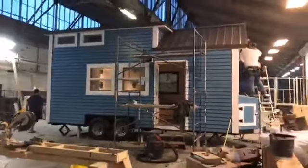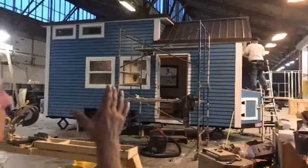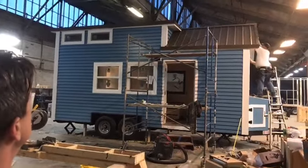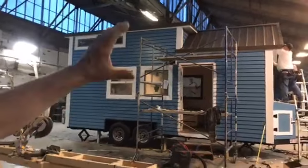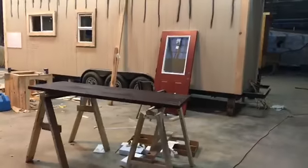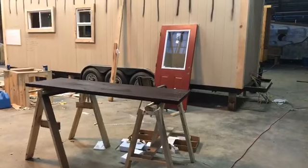The homeowner picked out all the colors. So you got that kind of burnt brown, brownish roof. And then you got your white trim. That's a Seattle blue. We got a red door. See the door over there? That's the red door that would go on. She picked out all the colors.